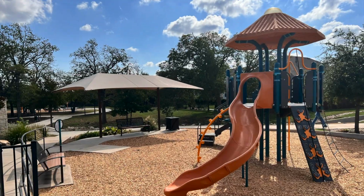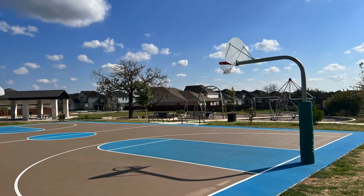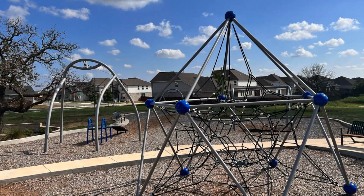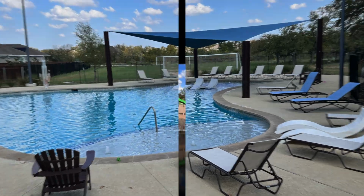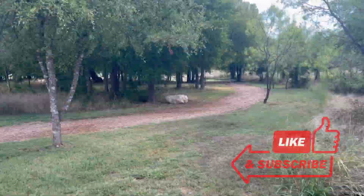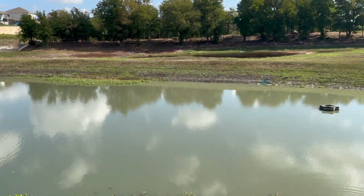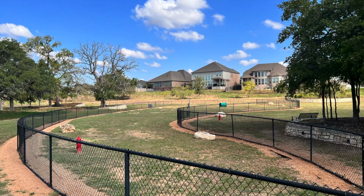Residents at Morningstar can access three incredible pools, a sports park with basketball courts, zip lines, a ropes course, disc golf, and multiple playscapes. Morningstar even has its own private fishing pond called the Big Dipper Pond. There are also stargazing events and a dog park for your furry friends.